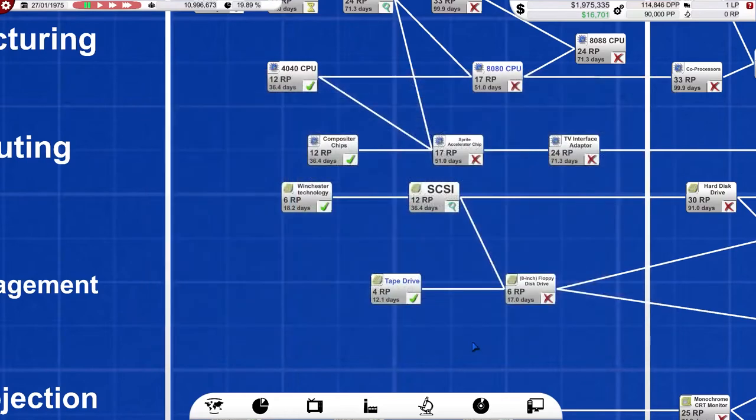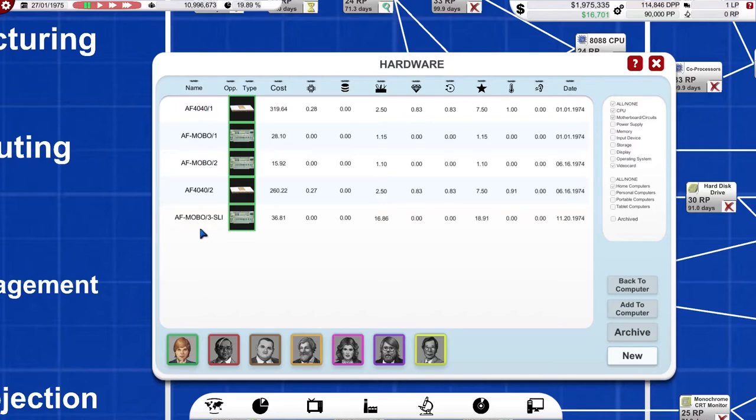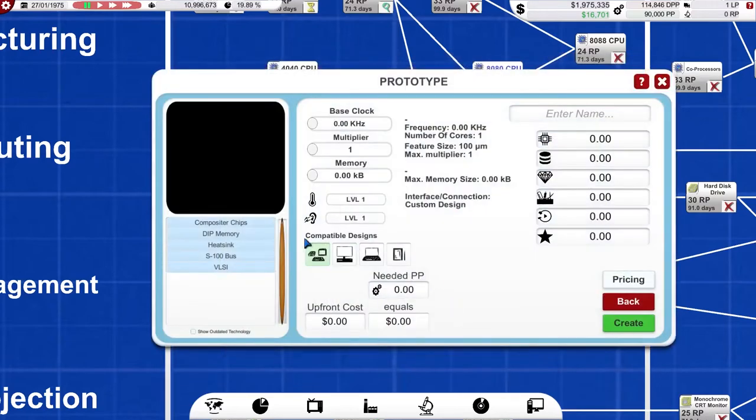I want to check, because my naming system is all over the place. Motherboards are called AF dash. I call my video card a bit like my CPU. It'll just be called AF something, I think, won't it? So we'll call, this is a new graphics card, GPU. We'll call it AF.